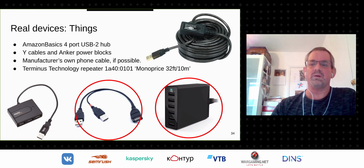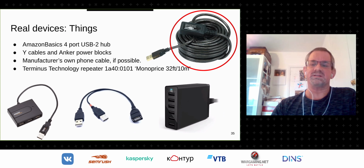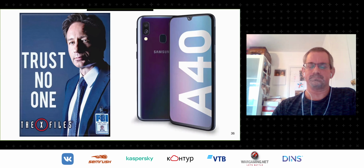For power, we use these V-shaped cables, sometimes called Y cables, and anchor power blocks. At some point, we're planning to explore 3D printed fake batteries with a wired power supply to avoid the whole exploding batteries thing. These 10-meter extender cables connect the host machines in the machine room to the phone cupboard several meters away on the nearest usefully available wall, so we can get to them without bothering ops.